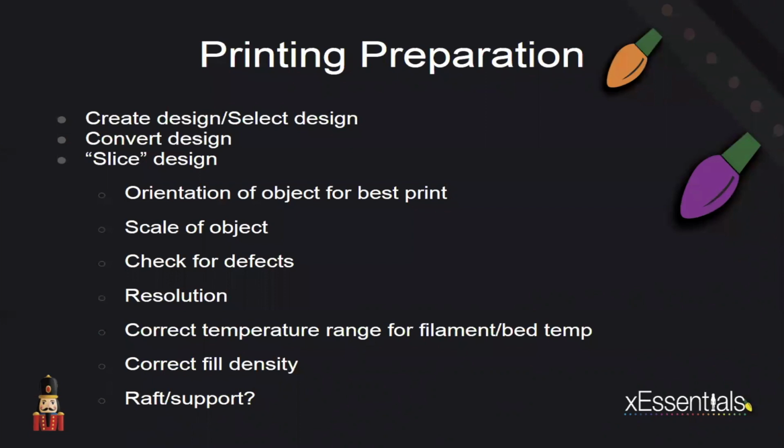The correct resolution. Resolution is going to depend upon what it is that you're printing. Some items you're going to want a very fine resolution. You're going to want a great amount of detail. Some items, you don't really care if you've got a great amount of detail. So that's something that you're going to have to choose for each individual print.